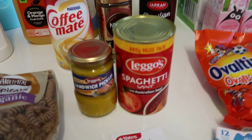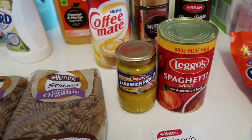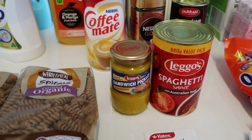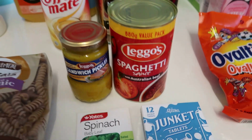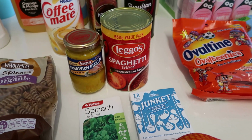Now I needed some pickles, so I really like these Leggo's sandwich pickles. It doesn't seem to have big chunks in it like some of the other ones, so I got that one, and I also got some Leggo's spaghetti sauce. I just noticed that those two are the same company, but the spaghetti pasta sauce is $5 for the big can, and that's a really good buy. I find it's such an easy thing to just throw with spaghetti.